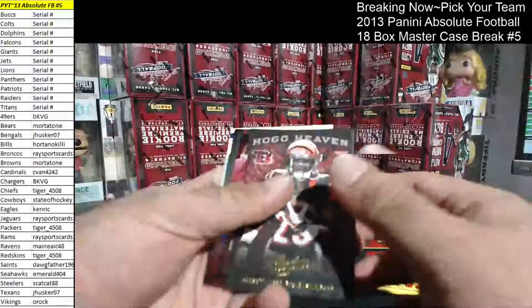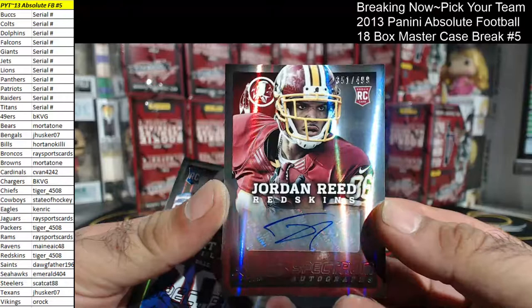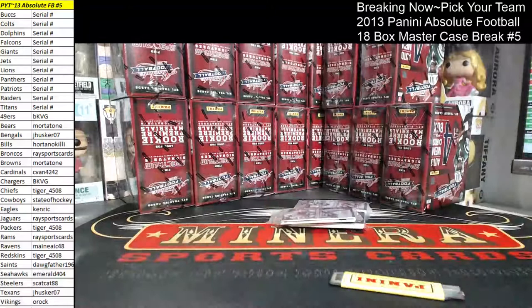To the Redskins, Jordan Reed. For the Redskins, who picked up the Redskins? Tiger 45089, 351/499. And then 17/49 for the Bills. Robert Woods. One of the very few live autographs that Jordan Reed has, huh?